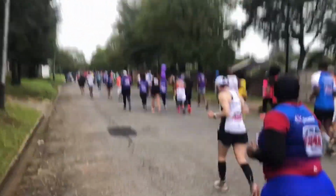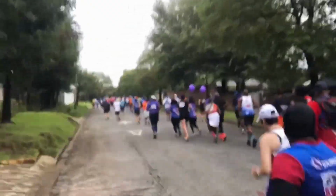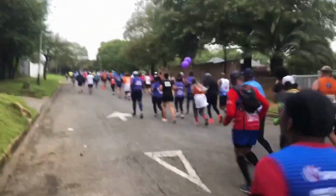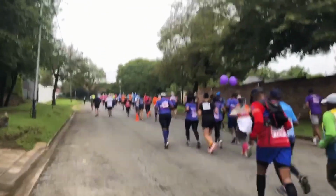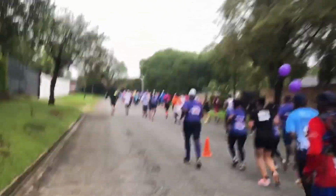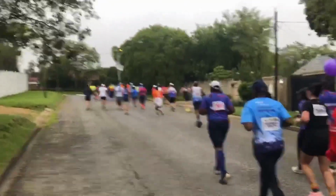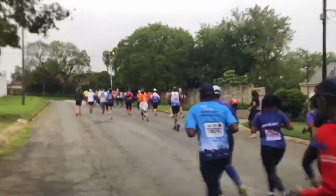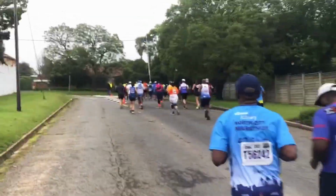And you probably think, folks, this is a very big field from what you can see. But the thing is, this is a 42K and 21K start. So when we get to the splits, we'll see how many people are doing the 42K, because the half marathon would have branched off or fallen off. Okay.